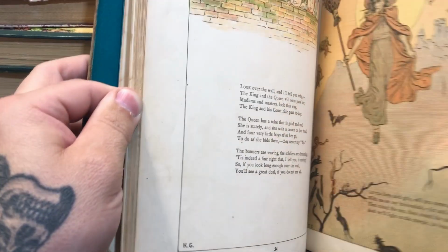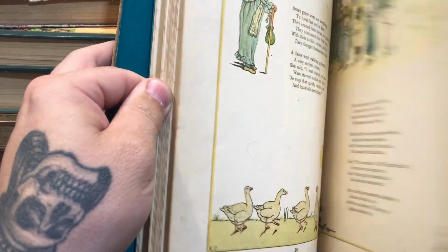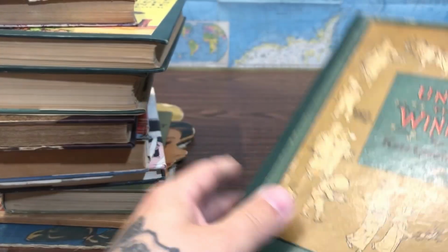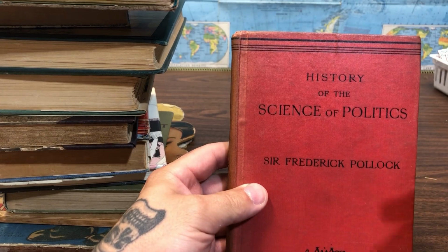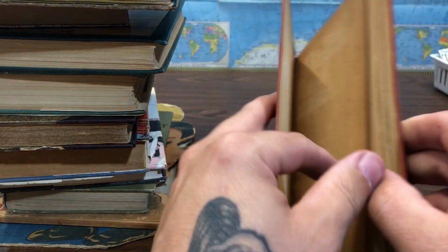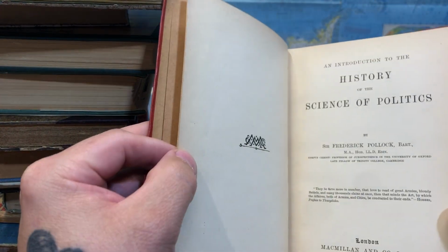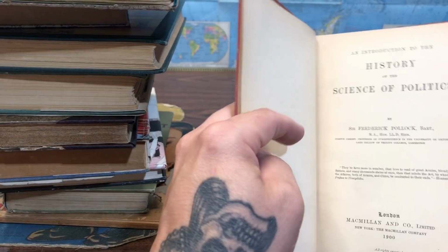And I love just going back in time, and you can pretend that you're in the year that this book was made. It's like having your own little personal time machine. And here's one, The History of the Science of Politics by Sir Frederick Pollock. I think this book is from the 1800s. Well, 1900. So this book's going to be kind of interesting.